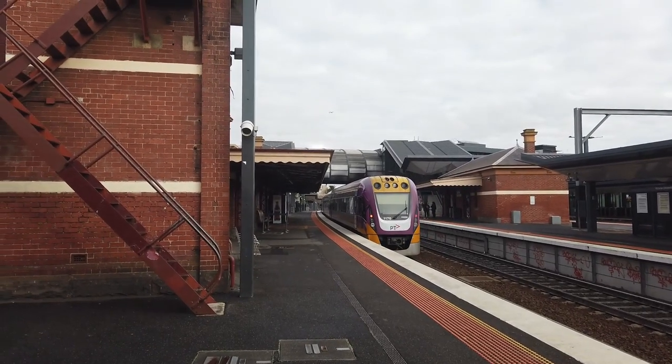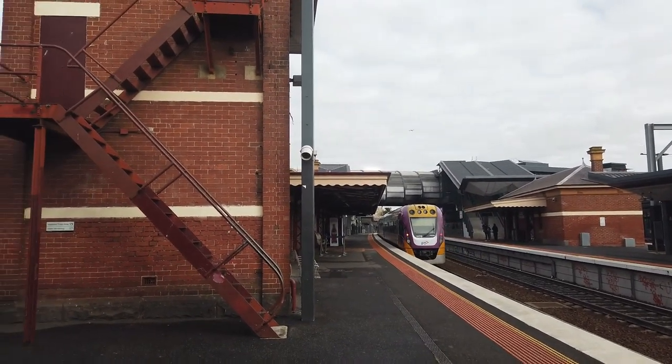Platform 4, westbound line train, now departing, stand clear.